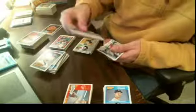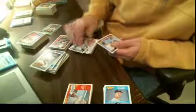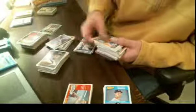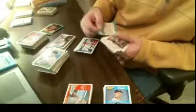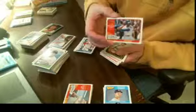Nolan Arenado, Chrome for the Rockies. Bryce Harper insert. Let's get something different. Got a Chrome refractor coming up. The Red Sox, John Lester. Got a Puig short print for the Dodger spot. Ernie Banks insert for the Cubs.